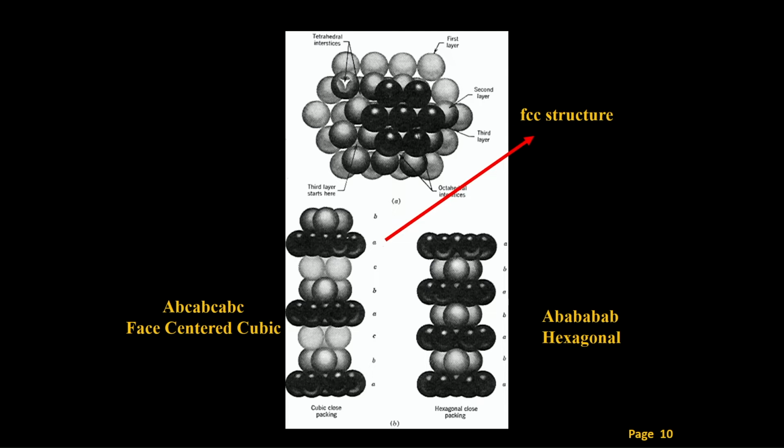And as you notice, if you look at either man-made metals such as aluminum, which is face-centered cubic, and you look at copper and gold and platinum and silver and all the other face-centered cubic metals, they are all ductile. They are all easily deformed, which really contributes to why these materials are so important.